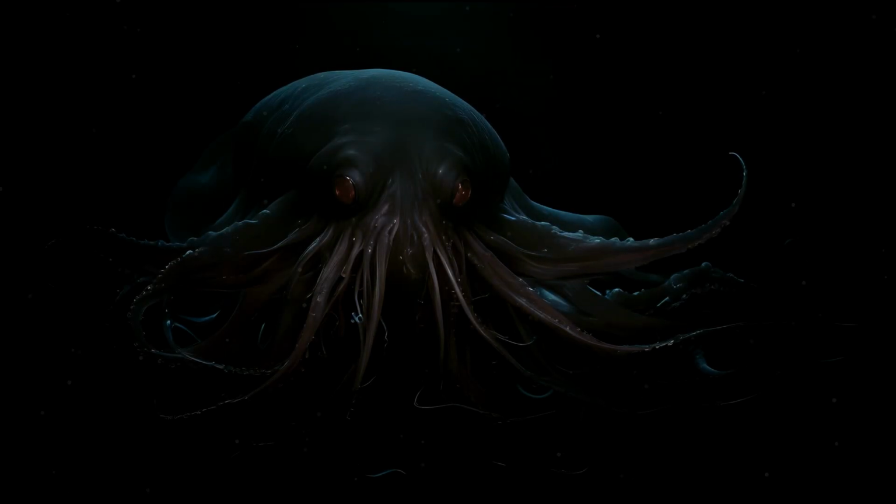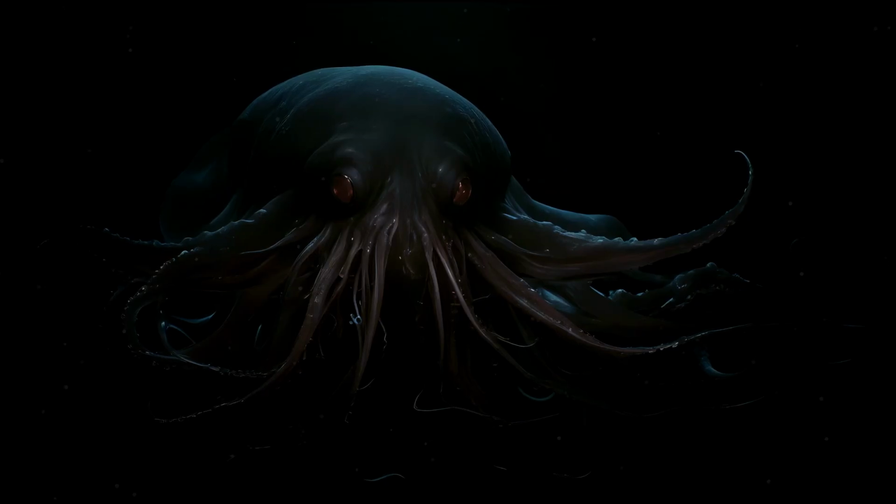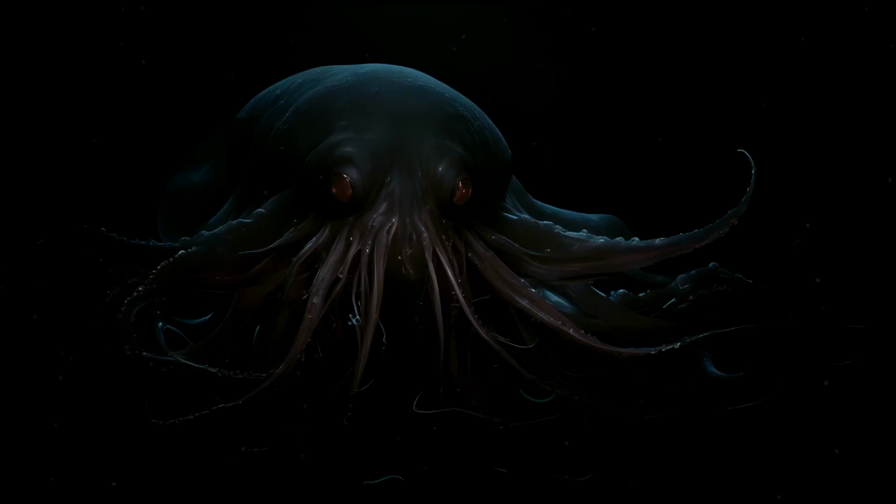Into this realm, from the bright world far above, comes a hunter that breathes air, the sperm whale. It is the largest toothed predator alive, and it descends on purpose into the lightless deep to find these squid.